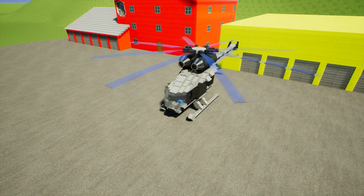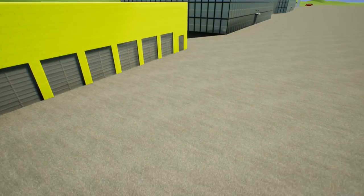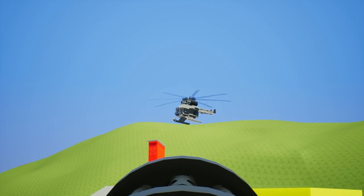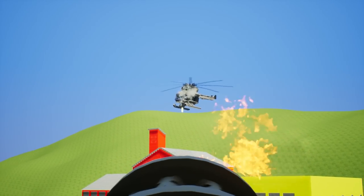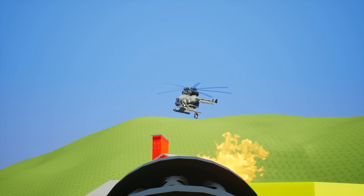All right, so we have a nice classic helicopter here by Petrus 91. So let's just get it up off the ground a little bit, jump ourselves out. All right, let's see how well, now is there a crosshair here? Not really, you just kind of look down the barrel. Now let's see how well this thing works. Here we go. Oh, wow. It fires a lot of shots very, very quickly. Look at it go in slow motion.